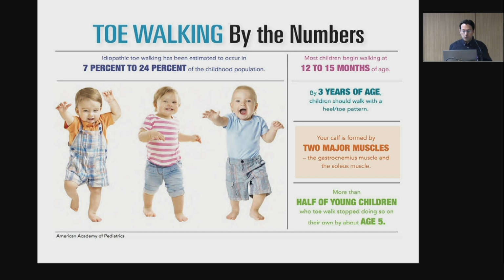Okay. So toe walking is typically seen physiologically as well in about 7 to 20% of children, and most children will begin walking by 12 to 15 months. Usually by age 3 years, the walking pattern of a child develops from heel to toe, and the main culprits are actually the calf muscles, the soleus and the gastrocnemius, which cause the toe walking. Now, more than half the children who present as physiological toe walkers will stabilize by 5 years. So, by and large, for most idiopathic toe walking children, one should wait for any intervention until about age 5.